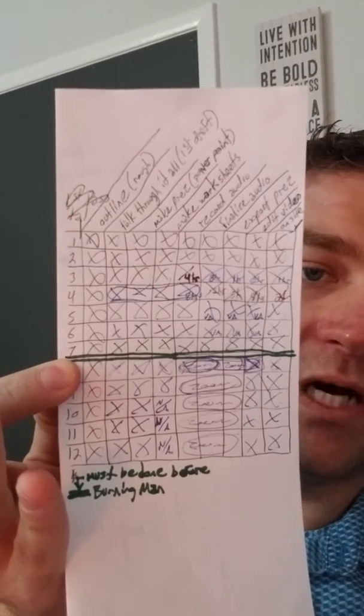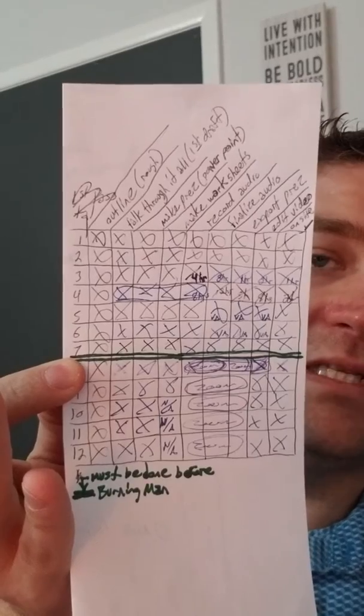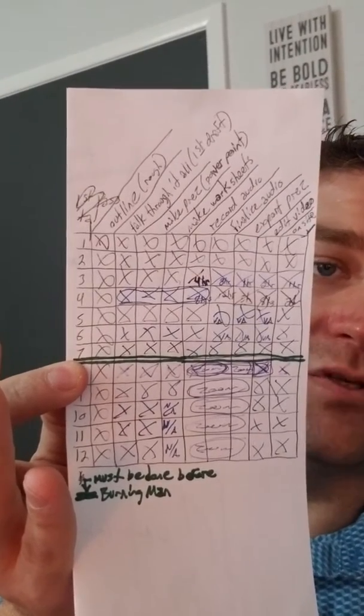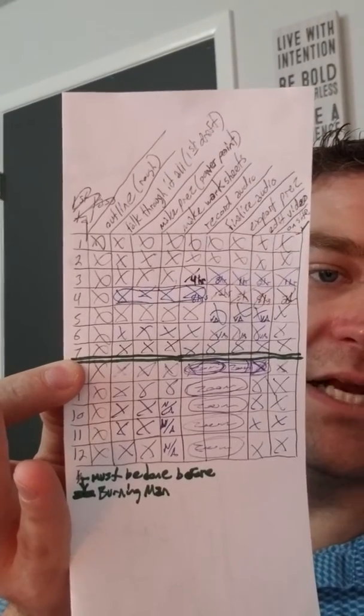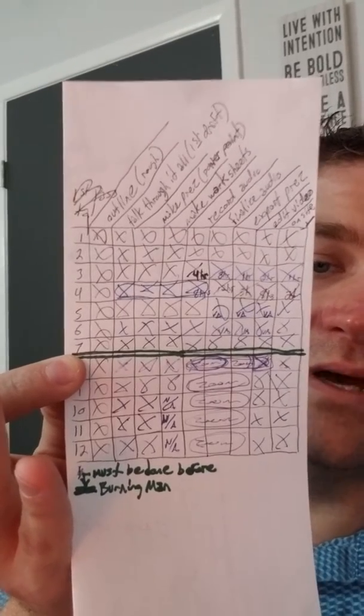Every row is a module in the program, and across the top are all the things that need to be done for each module. And as I was working on it, I was Xing things off to make sure nothing got left out and to also track progress. You could see in the center here, there's a line that was one of my milestones, which was get all this done before I go on a trip to Burning Man.